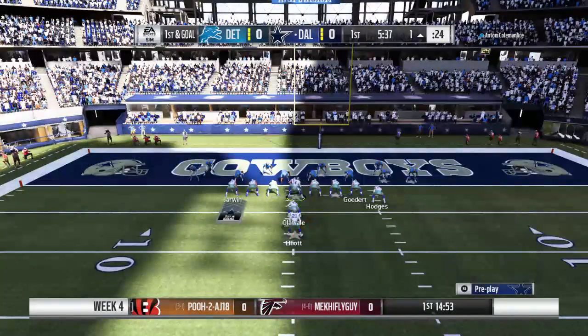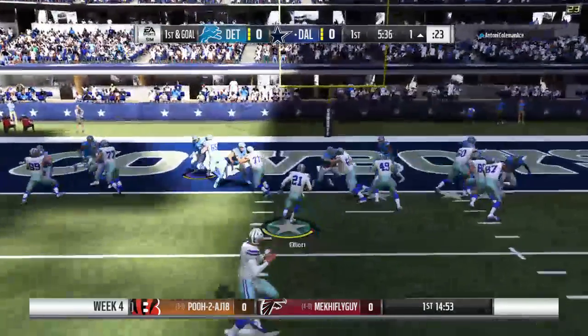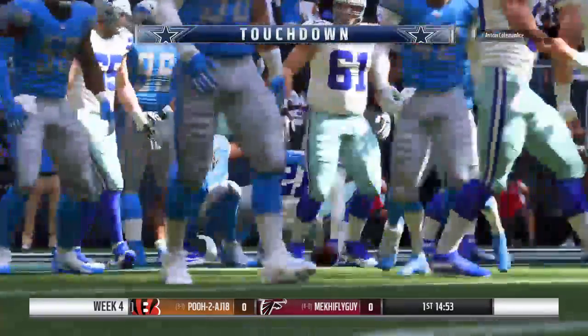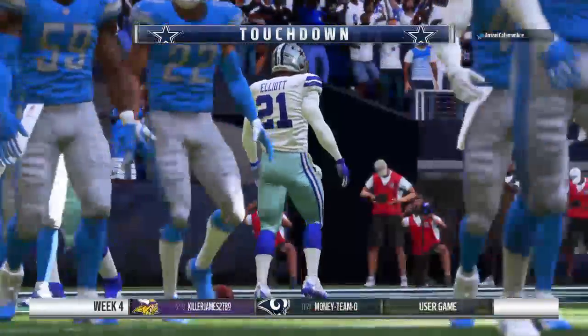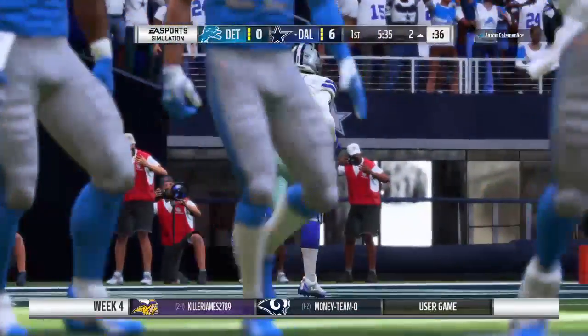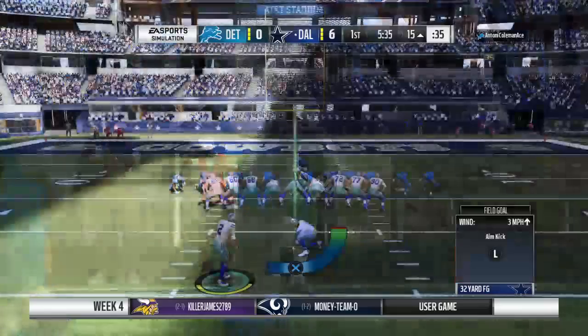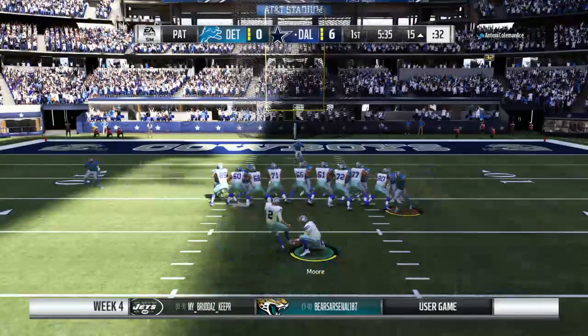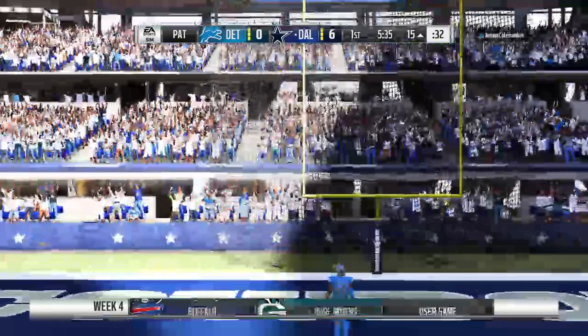Here we go, 46, 26. They'll try to run it in with Elliott. And he'll get in. Touchdown, Cowboys. Ezekiel Elliott, his 3rd touchdown now on the year. And the Cowboys have taken the early lead. And his kick.